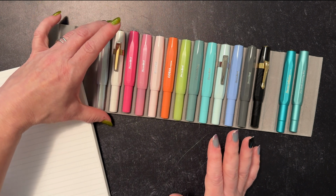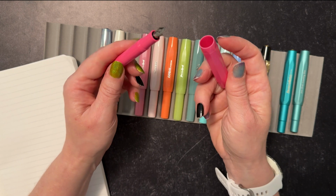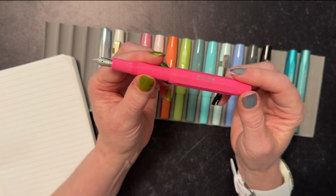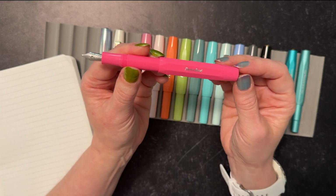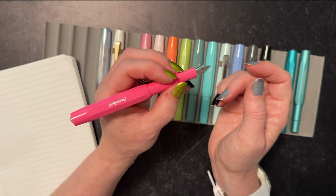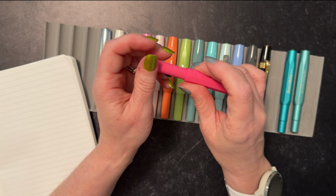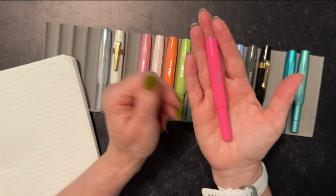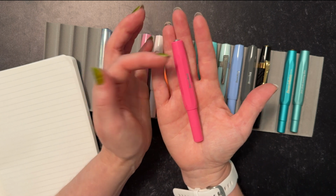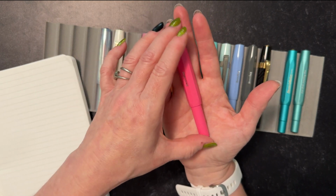So to get into these in more detail, if you're not familiar with a Kaweco Sport, the cap twists off and can be stuck on the back, and makes them just a decent length. It's probably not as long as some pens, but makes them easy to use on a day-to-day basis. Small enough, like I have very tiny hands, and these would fit comfortably in a pocket, in one of those little slot pockets in a backpack.